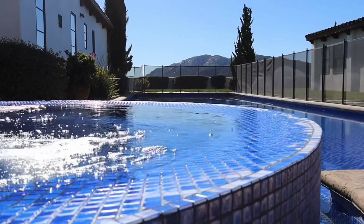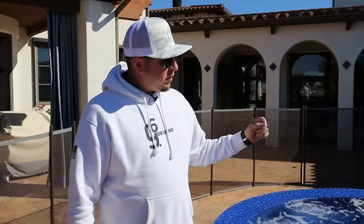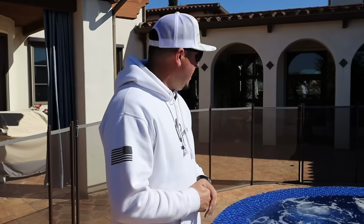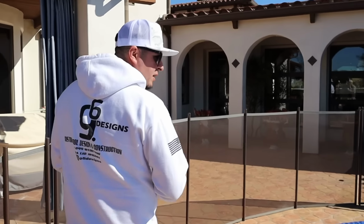Anytime you do an even flow or rim flow spa, you have to be very precise on your elevation. If not, the water is not going to flow evenly. So you'll have water flowing over, one spot will be dry, meaning your tile's too high, so you have to rip out and redo. You've got to be very precise with something like this.